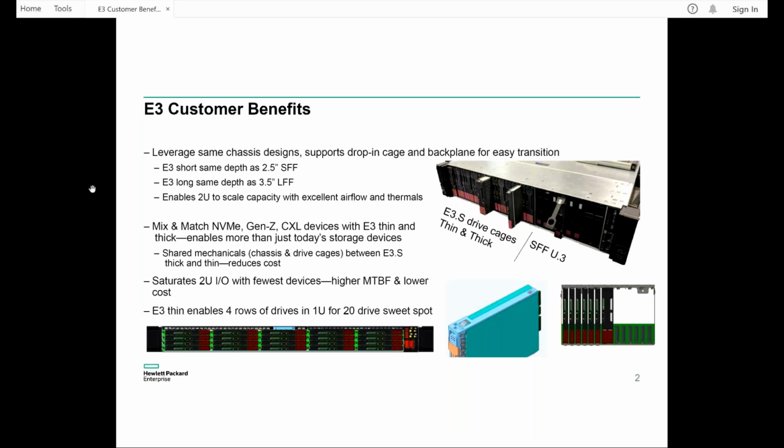So you can see here the E3 form factor was designed to be very specifically modular for easy transitions from the 2.5-inch and 3.5-inch world we live in today. Here on the right-hand side, you can see an example, one of our 2U servers. It's basically got our 2.5-inch SFF U.3 drive cages, and then it's got different drive cages for E3 short, thick, and thin. Those can be interchanged. For us, our vast volumes are around our 2U servers and not our 1U servers.